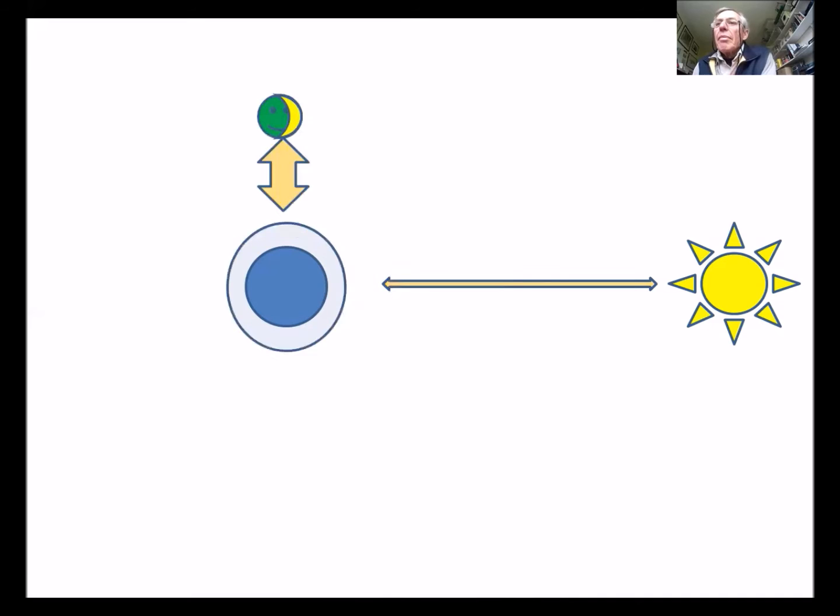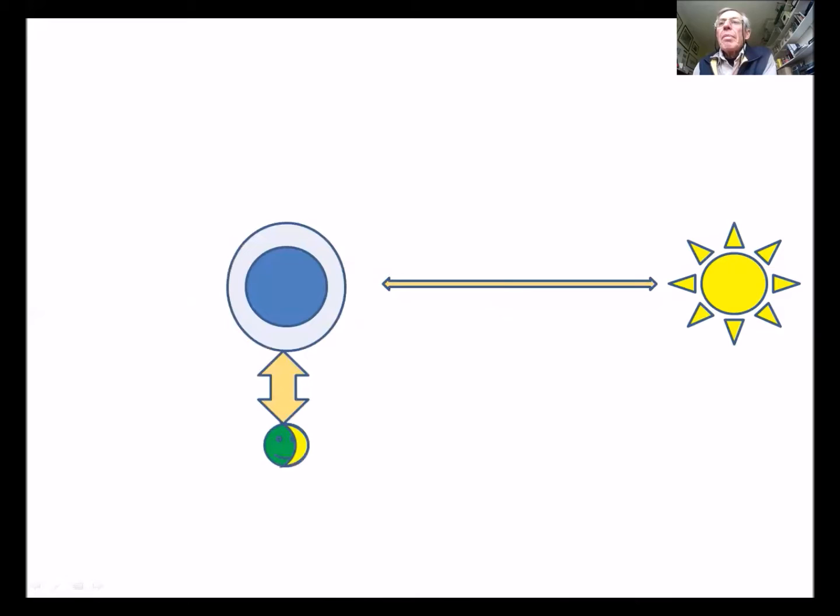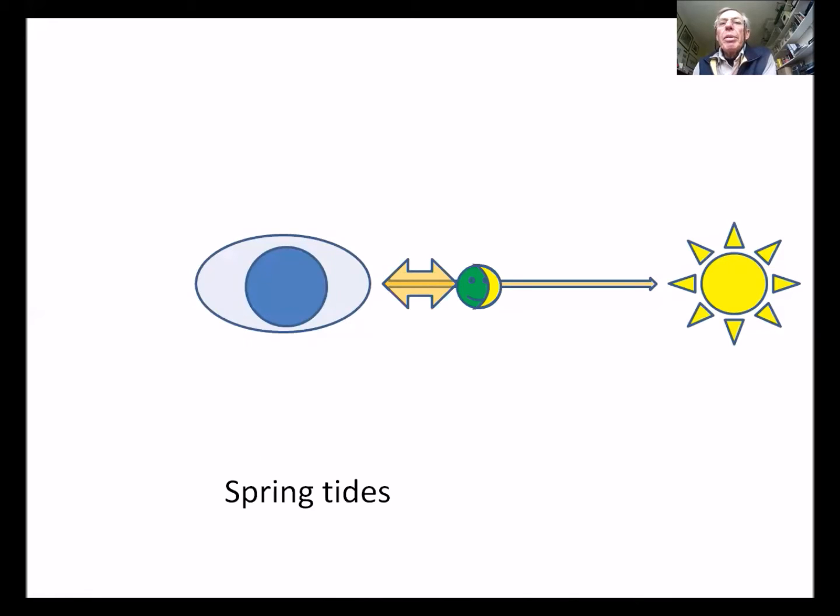When they pull at right angles, the pull is not so strong in one direction, so the ocean is pulled less far away from being round. Back to pulling in the same plane, and the ocean makes 2 big bulges again. Right angles again, less of a bulge, but still pointing towards and away from the moon. Where we have 2 big bulges, and because the Earth is spinning around inside the ocean, we have 2 high waters and 2 low waters a day.